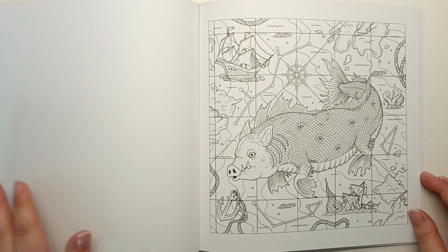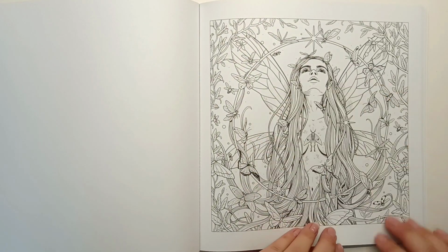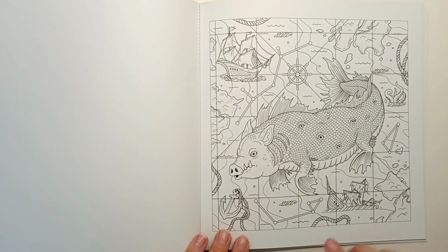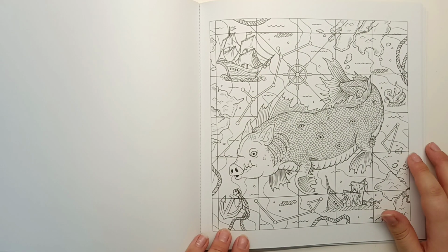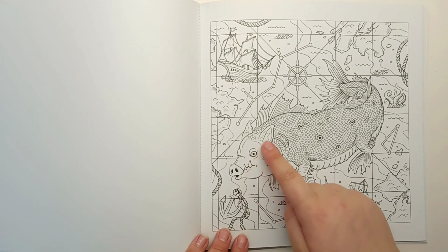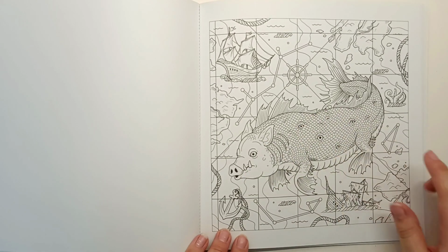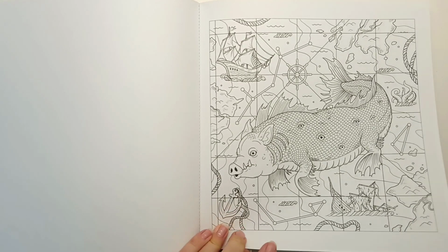Oh wow, I feel like this is such a contrasting image from the sort of beauty and splendour of this fairy to this kind of goofy looking creature here on the simplistic background of this pirate's map. What creature is that? It's got like a boar's head, the body of a fish, sort of alligator, and it's got eyes on it. I think it's quite funny, that one.